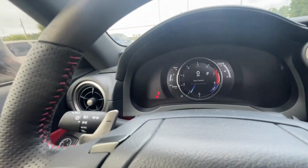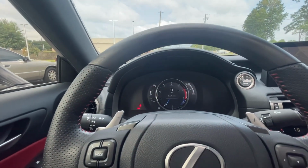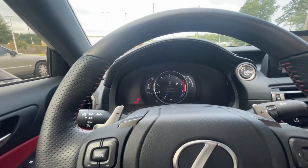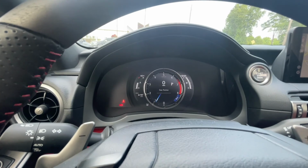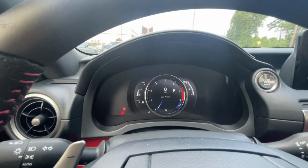You do have all of the safety features on this car. You do have the blind spot. You do have the lane keep assist. It also has the lane centering assist, which is really cool. The car kind of helps you stay centered. But if you do cross that yellow or white line, you will receive a vibration. And then, like I say, in certain instances, it may actually slightly tug you back into your lane.